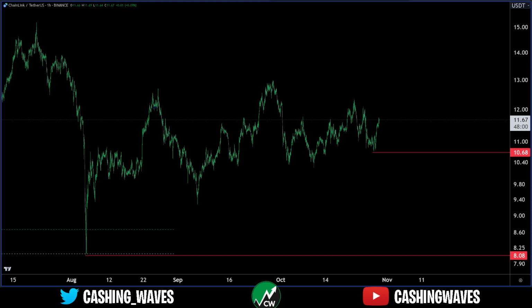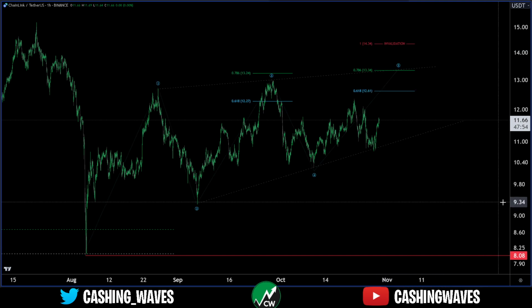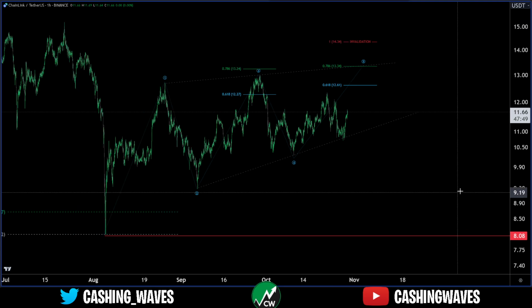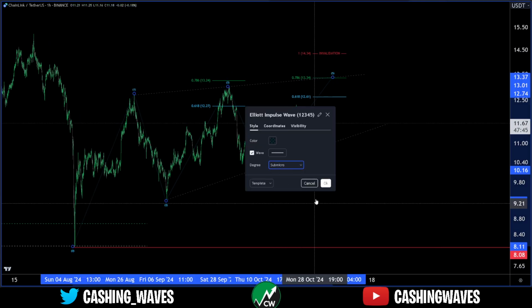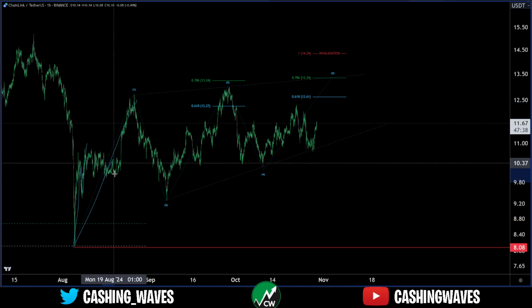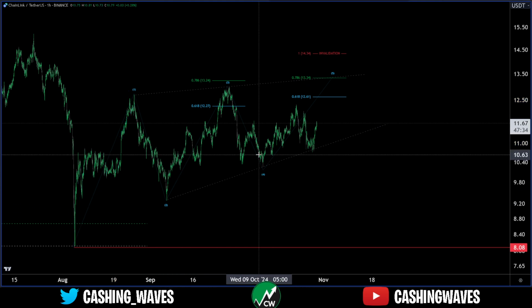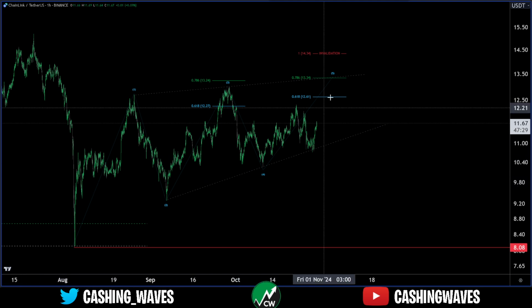Okay, second is a diagonal. This one is fitting better as for guidelines. And how this would end up panning out is we are in the midst of a wave 5 within a diagonal. Now, if we take the beginning of wave 1, this would be something more complex, most likely a double zigzag to fit the wave count. So we have a wave 1, 2, deep retracement, 3, 4, 5.